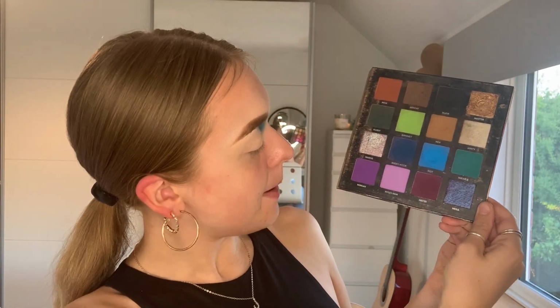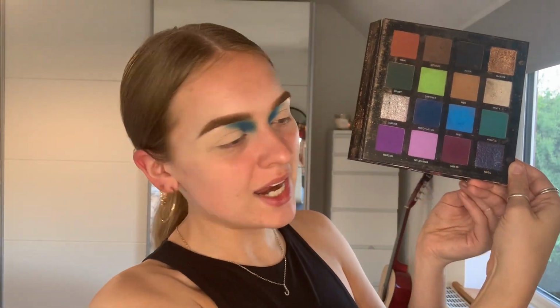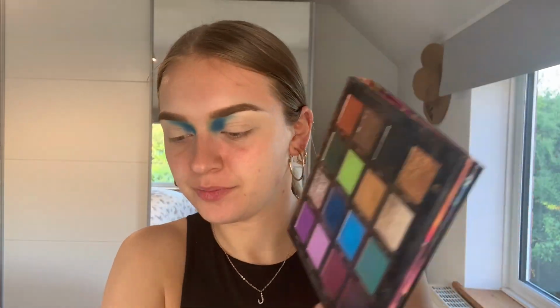Then I'm just going to blend that blue into Morgan, which is the really, really bright purple shade here. Whenever I use purple or red shadows, I always use an old brush because it stains and doesn't come out. And you can see a bit of pinky purple left in this brush from a previous endeavour.